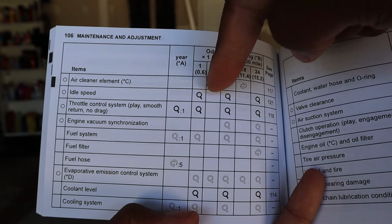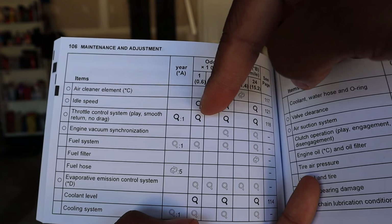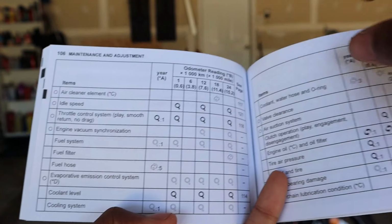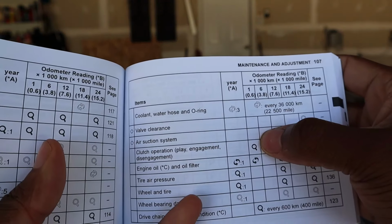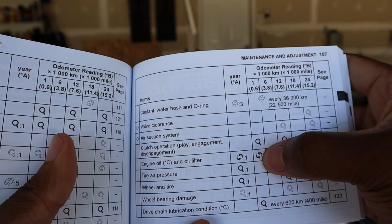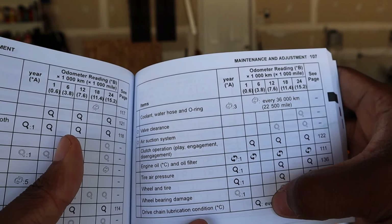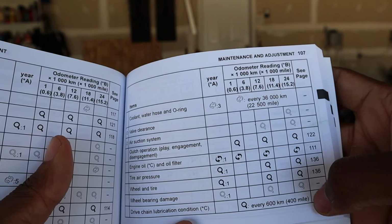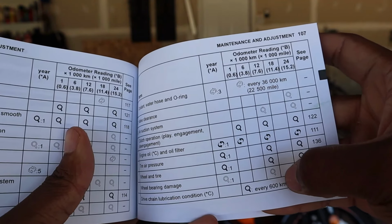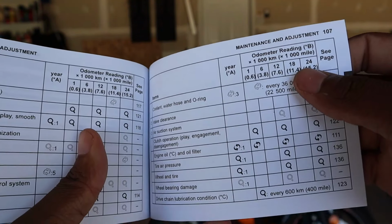So first thing we're going to do is check and inspect the idle speed. We're going to check and inspect the throttle control, the coolant level, and over here, the clutch operation. And then we're going to change the engine oil and filter as part of the first initial service. Drive chain, we're going to lubricate that, and that's every 400 miles. Or I've also learned that that is if you've been exposed to rain or riding in wet weather.